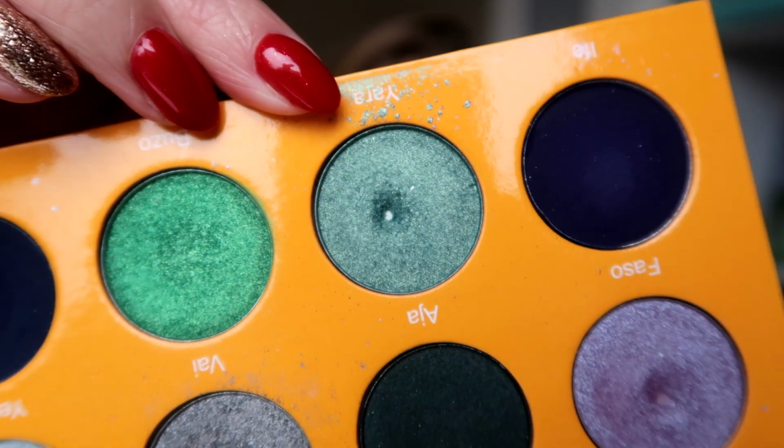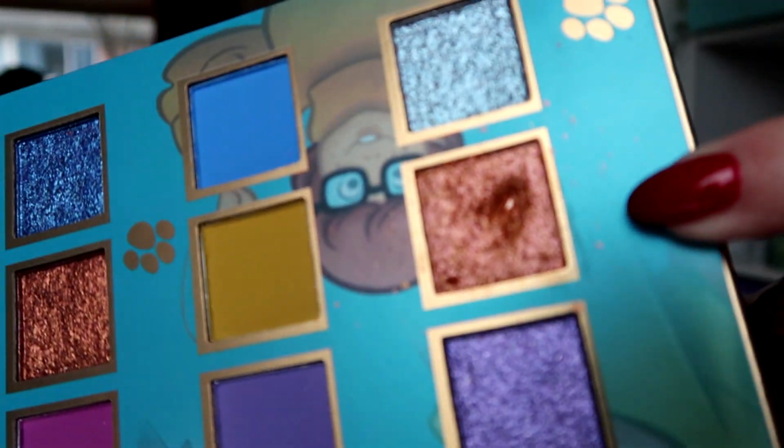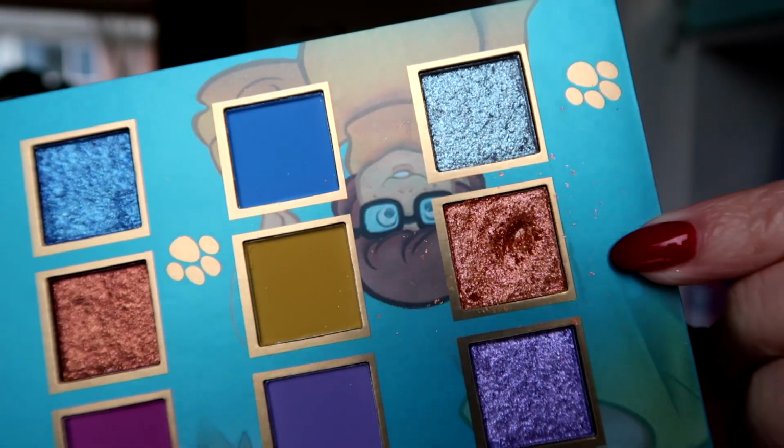This is the Magic Mini palette, and I hit pan in the shade Yara, which is this green right here, and this was in my Pandos eyeshadows. Then I hit pan in a shade from my Glam Light Scooby-Doo palette, and it is this orange shimmer, and this was in my Pandos eyeshadows.